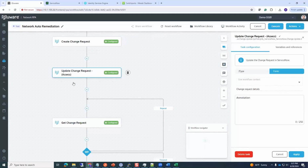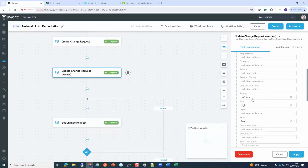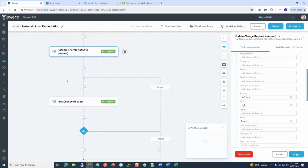The next task is going to update that task, and we're basically updating parameters, including making the priority one or critical, making the risk level high because it is a potential security vulnerability, and putting it in a state of assess. So at assess, the approvers have to go and look to assess the change and then ultimately approve it.